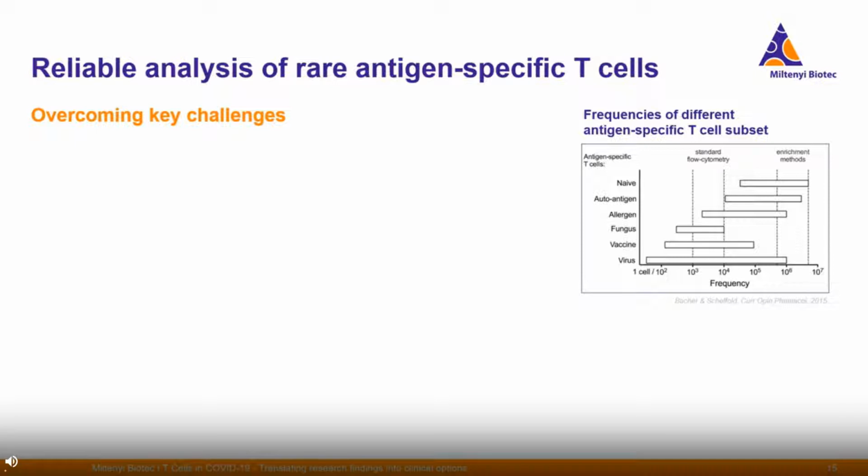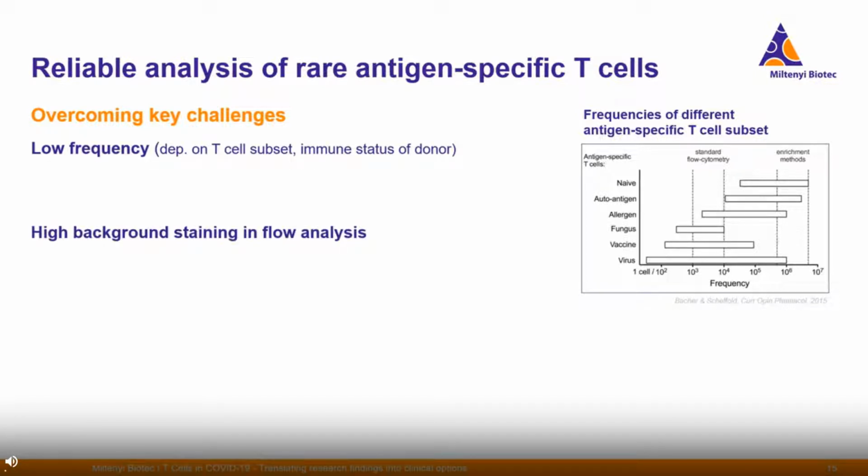it is always limited by the number of events that can be acquired, as well as the staining background, which is typically for antigen-specific T cells between, let's say, 0.01 and 0.1%. So this really restricts a reliable analysis of cell populations with lower frequencies. In most instances, some of these super modern flow cytometers are actually sensitive enough to detect at least some cells. There might be certain stimulation conditions, for example, where you can hardly detect any specific cell.